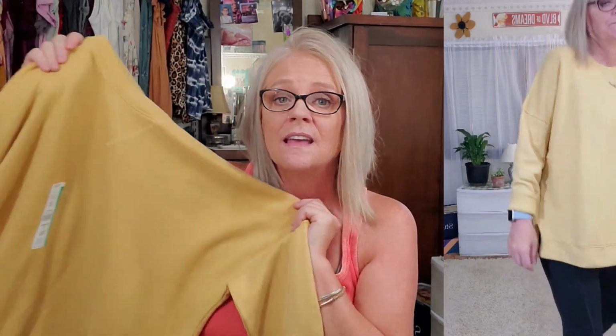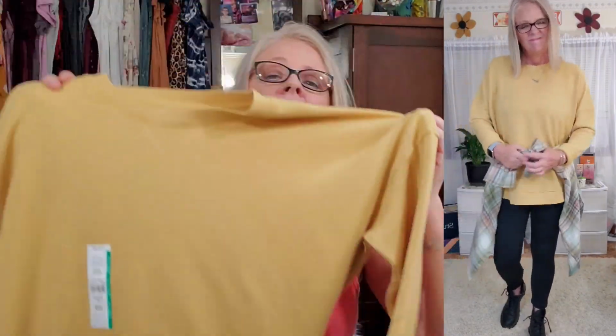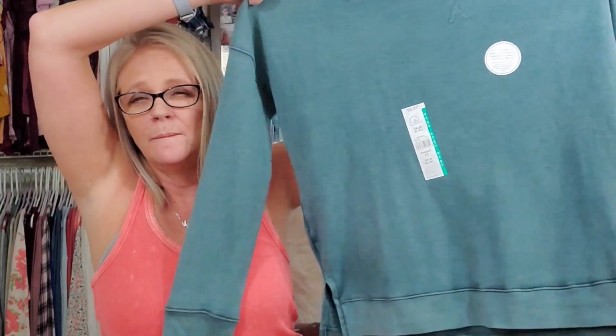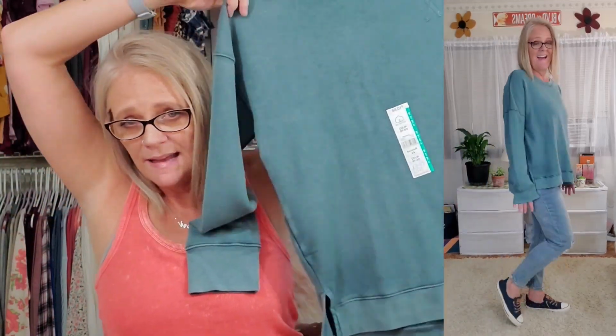These look great with leggings, you guys. They look so great. Leggings, skinny jeans. Put a long t-shirt on under it. And these hang long. I love these. $10.88. I got this blue one. And you guys, I bought mine in an extra large.